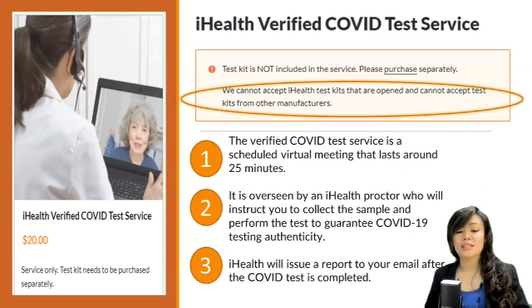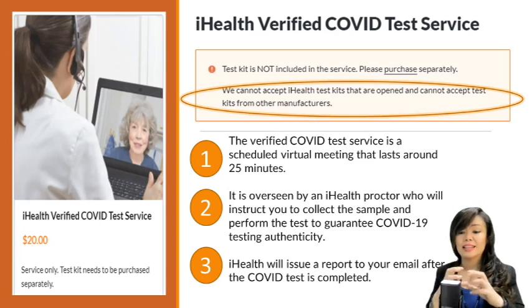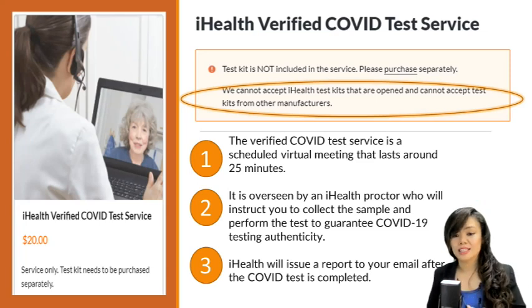Okay, let me just discuss to you in detail the iHealth Verified COVID Test Service, which costs $20. So again, this is only for the service, and the test kit needs to be purchased separately from iHealth. The test kit is not included in the service. Please purchase separately. And they mentioned, just like what I've shared earlier, we cannot accept iHealth test kits that are open and cannot accept test kits from other manufacturers. So the proctors for the swab test or the antigen test are quite strict about this. So please just make sure that your test kit is sealed when you are scheduled to do this as your pre-departure requirement.